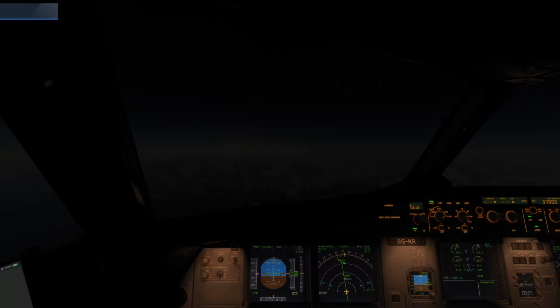So, from what I can see, top of descent is in 120 nautical miles. And as I'm saying that out loud, I'm watching out of the windscreen. You can see the end of the Mediterranean Sea right ahead. Good stuff. Making progress.